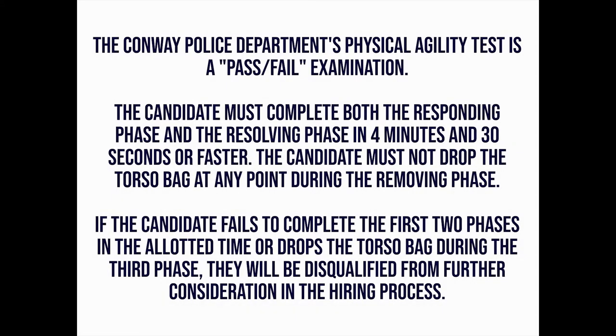The Conway Police Department's physical agility test is a pass-fail examination. The candidate must complete both the responding phase and the resolving phase in 4 minutes and 30 seconds or faster. The candidate must not drop the torso bag at any point during the removing phase. If the candidate fails to complete the first two phases in the allotted time or drops the torso bag during the third phase, they will be disqualified from further consideration in the hiring process.